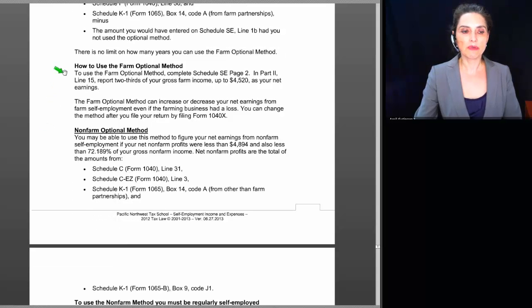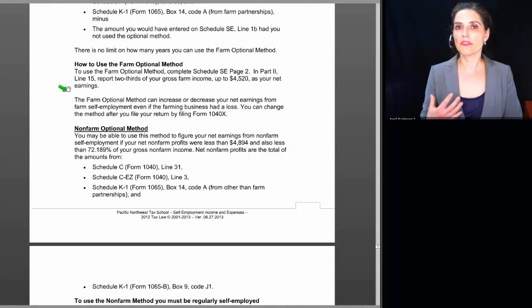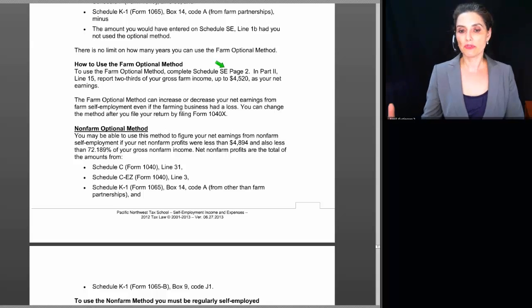How do you use the farm optional method? Well, to use the farm optional method, you have to complete Schedule SE, page 2, and in Part 2, line 15, you would report two-thirds of your gross farm income up to $4,520 as your net earnings. So you might have a situation where the farm ran a loss, but you can show that the gross receipts were $5,000 for the year. And if that's the case, then you would enter the gross receipts for the farm up to $4,520, and you would pay the self-employment tax based on those calculations. The farm optional method can increase or decrease your net earnings from farm self-employment, even if the farming business had a loss.